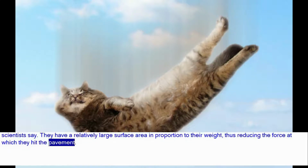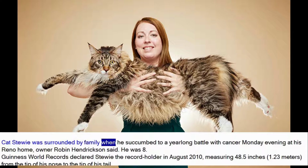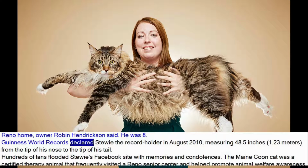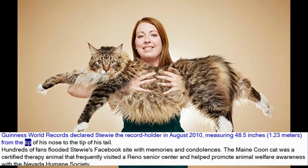Number 2. Cat Stewie was surrounded by family when he succumbed to a year-long battle with cancer Monday evening at his Reno home, owner Robin Hendrickson said. He was 8. Guinness World Records declared Stewie the record holder in August 2010, measuring 48.5 inches, 1.23 meters, from the tip of his nose to the tip of his tail.